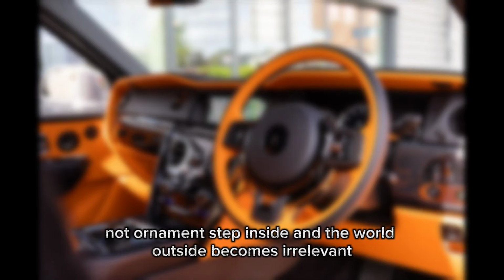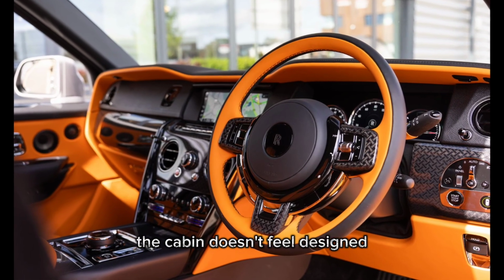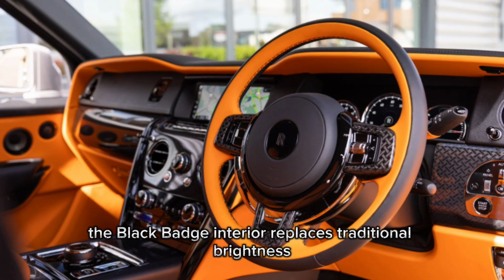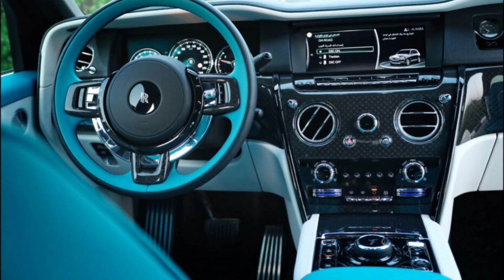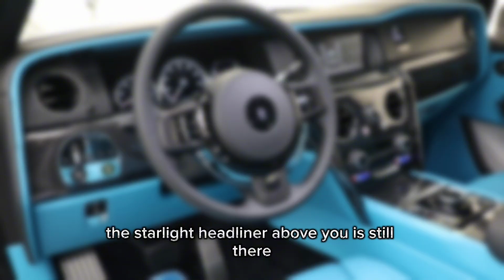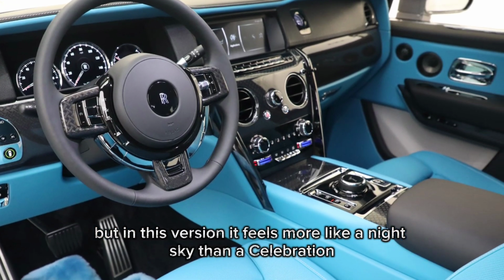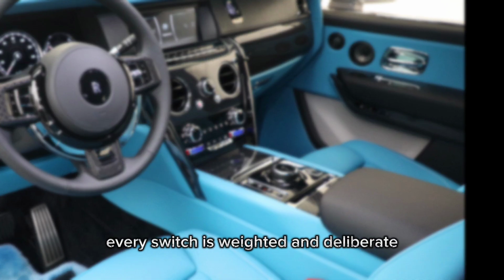Step inside, and the world outside becomes irrelevant. The cabin doesn't feel designed, it feels curated. The Black Badge interior replaces traditional brightness with darker leathers, carbon fiber finishes, and subtle metallic accents that glow instead of shine. The starlight headliner above you is still there, but in this version, it feels more like a night sky than a celebration. Every stitch, every surface, every switch is weighted and deliberate.